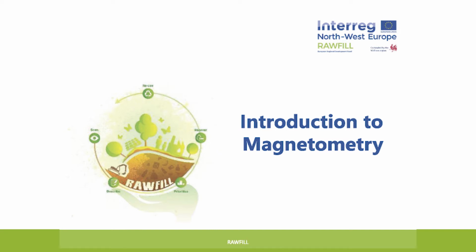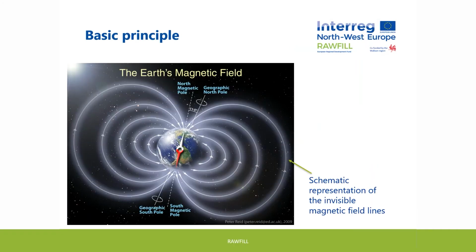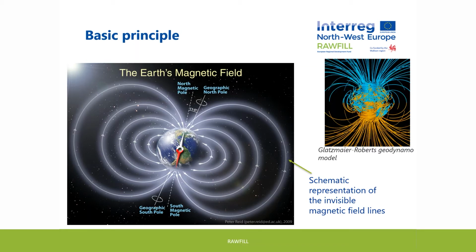Let's start with magnetometry. As you know, the Earth produces its own magnetic field and behaves like a magnet with a positive and a negative pole. In the image, we can see the schematic representation of the magnetic field lines and how they change their orientation as they get closer to the poles. This is only a schematic representation because in reality the magnetic field lines look more like this.